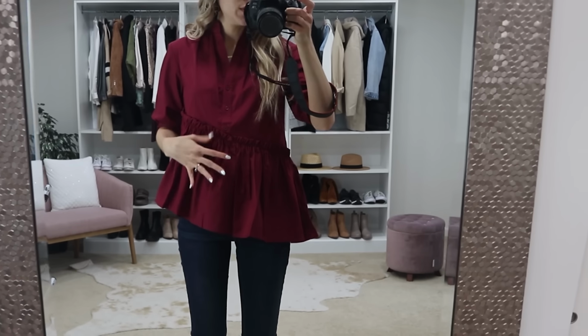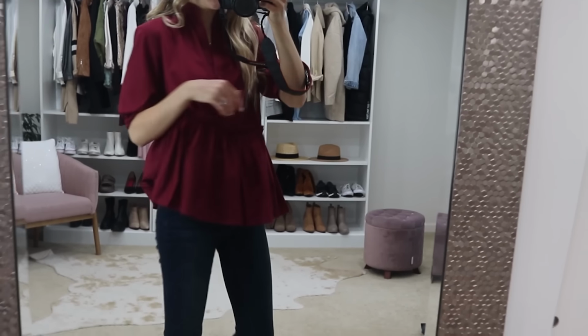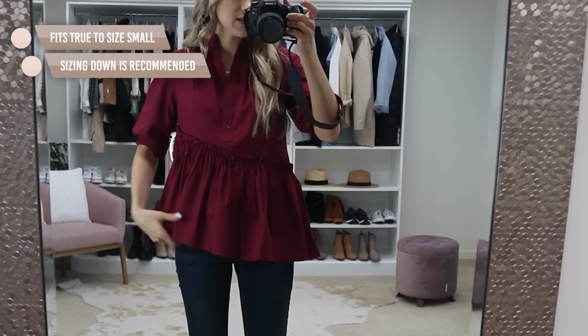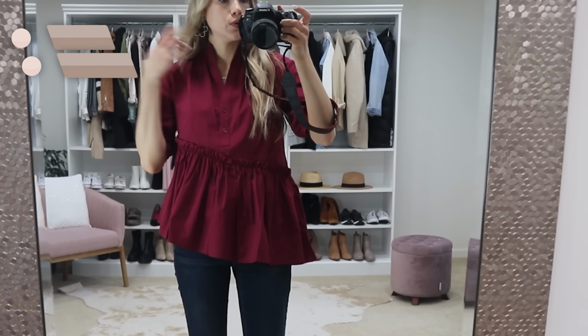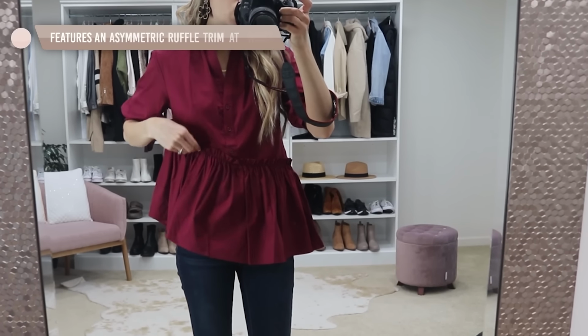This is quoted as an oversized asymmetrical top. Now it is more oversized as the description says. I'm wearing my true to size small, but I should have sized down to the extra small just because it does have a fair amount of extra room in it. I love the asymmetrical detail. It has a slight little ruffle here.